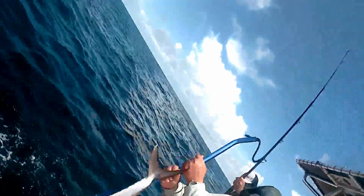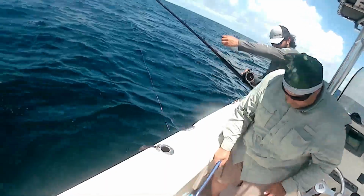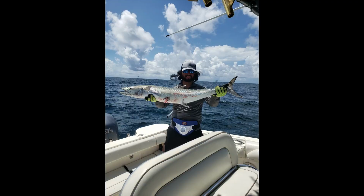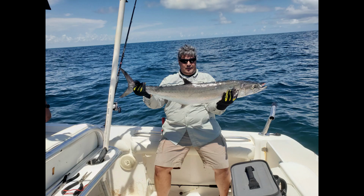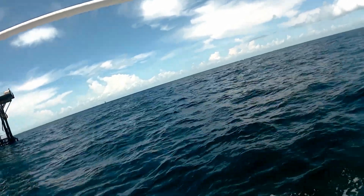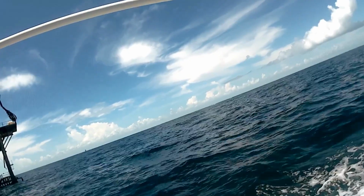And gotcha. Fish number one was in the boat. It was a biggie. It was one of the biggest I've seen in quite a while. It was time to find fish number two. So the fishing continued and we made some more passes.